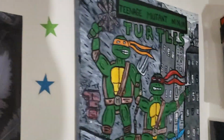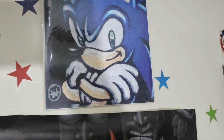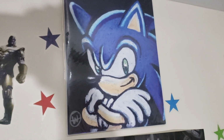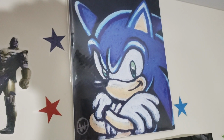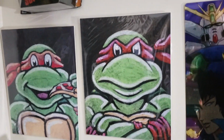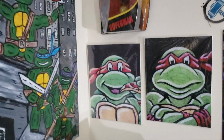Alright, now to some more art. So Chroma Color, he's on Instagram, so check him out. His name is Chroma Color on there, and he did these pastel pictures. This is Sonic. That's Mikey and Raphael. I have Donnie and Leo somewhere in the room. Like I said, it's still coming along.